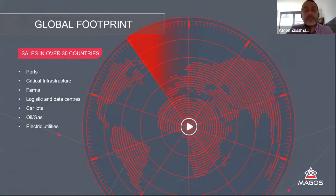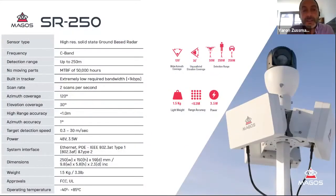So these are the sensors that we offer. We have 3 main sensors: the SR250, 250 meters, about 750 feet for the Americans in the audience. Works on C-band, extremely low bandwidth, so it's a non-issue in terms of bandwidth ever. Azimuth coverage of about 120 degrees, elevation coverage of about 30 degrees, FCC UL listed, and about 3.3 pounds.